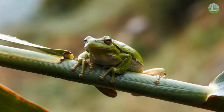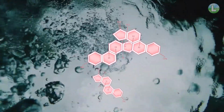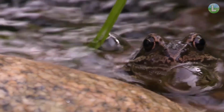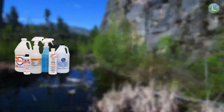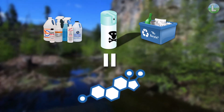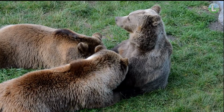Frogs can too. Previous studies revealed that higher quantities of estrogen released into the water may be the reason for the male-to-female transformations occurring in frogs in suburban ponds. Or should I just say human pollution? Water sources are becoming contaminated by industrial chemicals, pesticides, and plastics that imitate the female hormone estrogen. These estrogen-like contaminants may be upsetting the reproductive systems of animals.